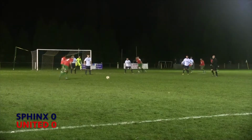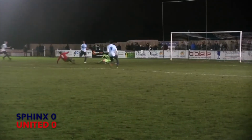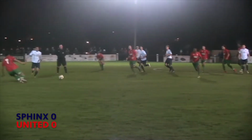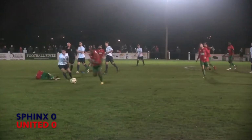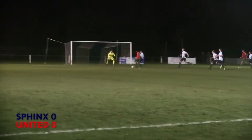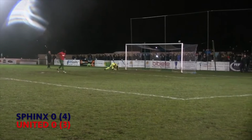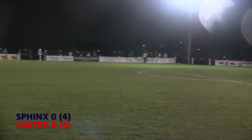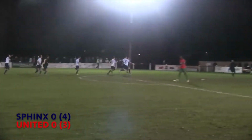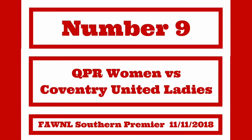This may not have been a classic, with neither side breaking the deadlock, leading to a penalty shootout, but you could cut the tension with a knife. Bone-crunching challenges aplenty, this was a proper derby. Every fan in the ground was on tenterhooks until Jamal Clark sent the final spot kick over the bar. No goals to savour, but true grit and determination from all involved earned this League Cup encounter a spot on our list.